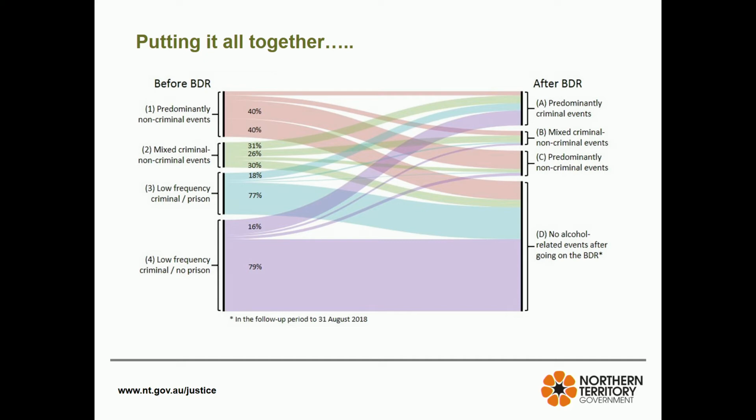The third group here, these are the individuals on the parole bans. Not too surprising, 77% of these individuals had no further alcohol-related events after going on the BDR. And as we know from that previous slide, a lot of these individuals weren't having contacts before, so this is probably a continuation of that distance from the justice system.